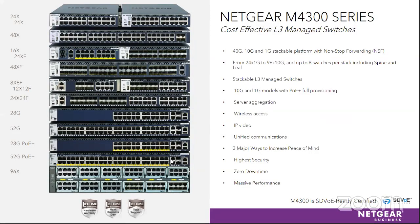There is 10 gig copper PoE, multi-gig copper PoE. So even if you're introducing things like Wave 2 Wi-Fi access points, or you're powering different devices in there, you've got 2.5, 5 gig, 10 gig PoE and non-PoE ports. You've got the chassis switch down there at the bottom, which is built on 8-port modular. So you can buy 8-port modules in multi-gig, PoE multi-gig, 1 gig, 10 gig fiber, and also 40 gig.